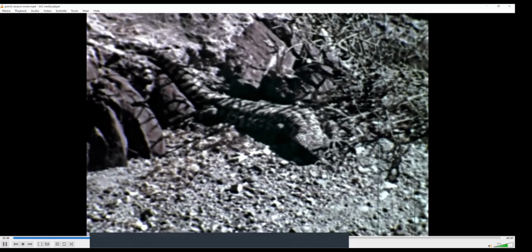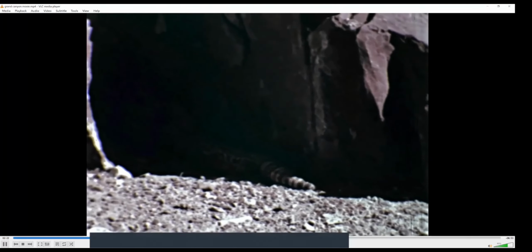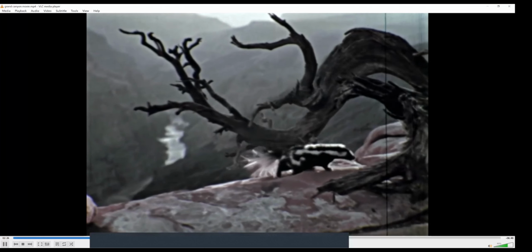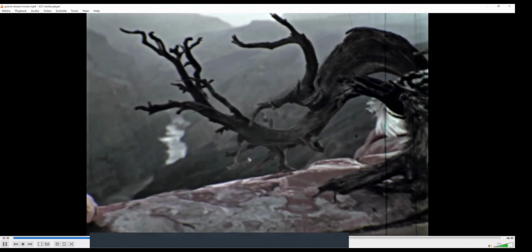They would take excerpts of stuff like a Gila monster here. I would not want to have that thing coming at me either. Sidewinders move like that to minimize their contact with the hot sand. Yeah. Well, again, this was Disney who put this stuff out. What's interesting? I think this is a badger. Disney really knew how to maximize stuff.